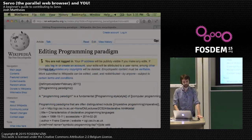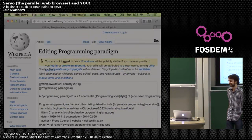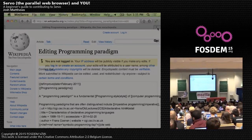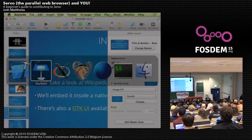Now, the other cool thing is that we have a really nice backwards and forwards cache, so it just zips right through it. So there's parts of Servo which are really cool right now. The new tab button doesn't actually work, but in the GTK one, it does. So enough of that. We're not here for shiny things.